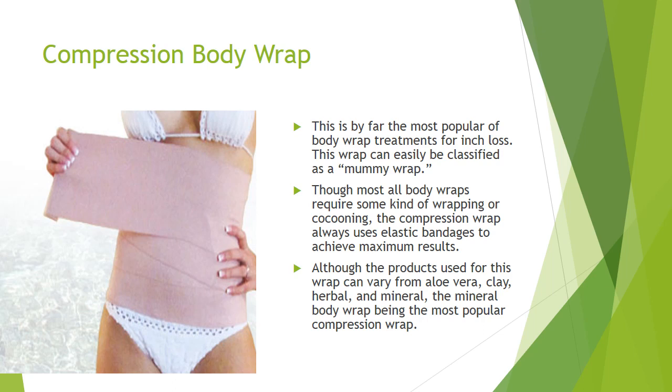Compression body wrap. This is by far the most popular body wrap treatment for inch loss. This wrap can be easily classified as a mummy wrap. Though most body wraps require some kind of wrapping or cocooning, the compression wrap always uses elastic bandages to achieve maximum results. Although the products used for this wrap can vary from aloe vera, clay, herbal, and mineral, the mineral body wrap is the most popular of this type of compression wrap.